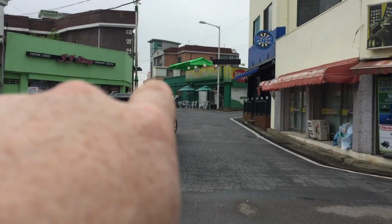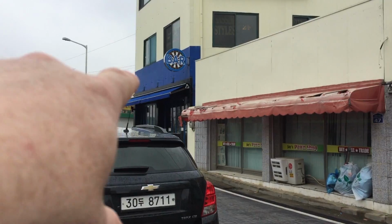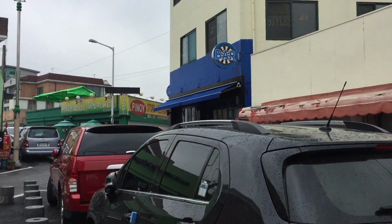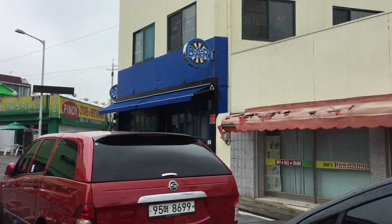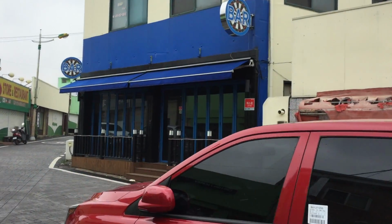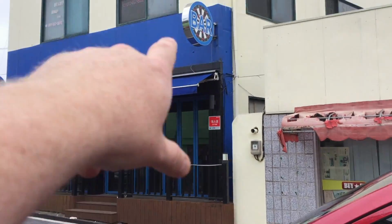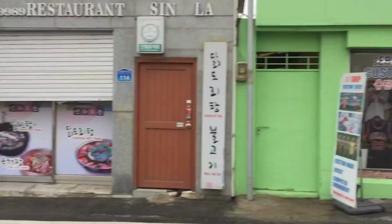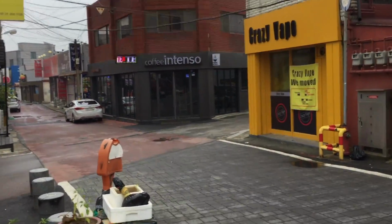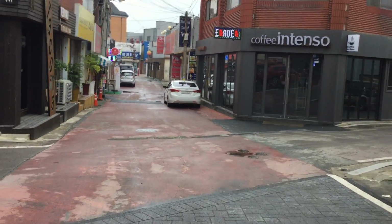That place is still there, but we got a new place here. This was the Terrace restaurant. It was like a big splash. They did a lot of promotions, and I think it stayed open for 10 minutes. It was a fire-grilled pizza place and all this other stuff, but it didn't work, so now it's a bar. It's just a bar. You have Coffee Intenso, see, all kinds of stuff.